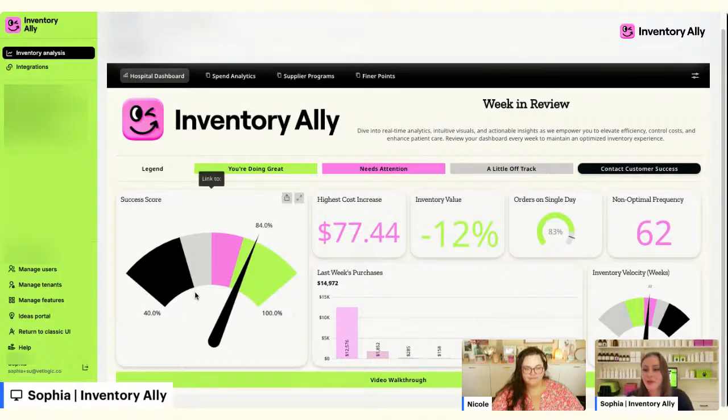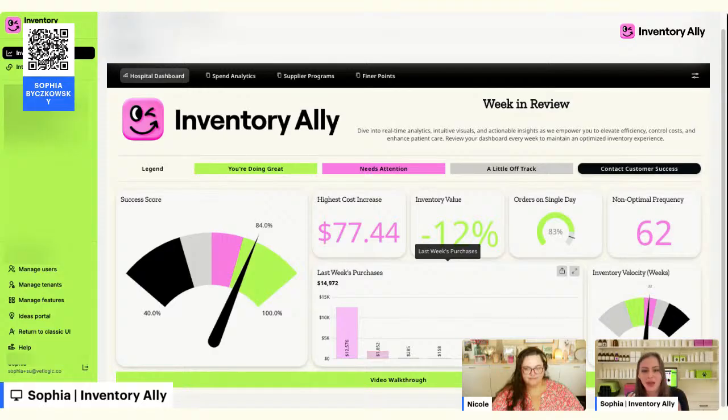So as we see here, we want to make it really easy for anybody to be able to come into our reporting, know where you stand, and see where you need to give it a little bit more TLC. So we can see with our legend here: you're doing great, need some attention, a little off track, or SOS, let's get some help from your dedicated customer success manager here at Inventory Ally. Another key component of our reporting is we give you a nice 30,000-foot view for a gut check, or if you'd like, we can actually drill into all the specifics within the dashboard.